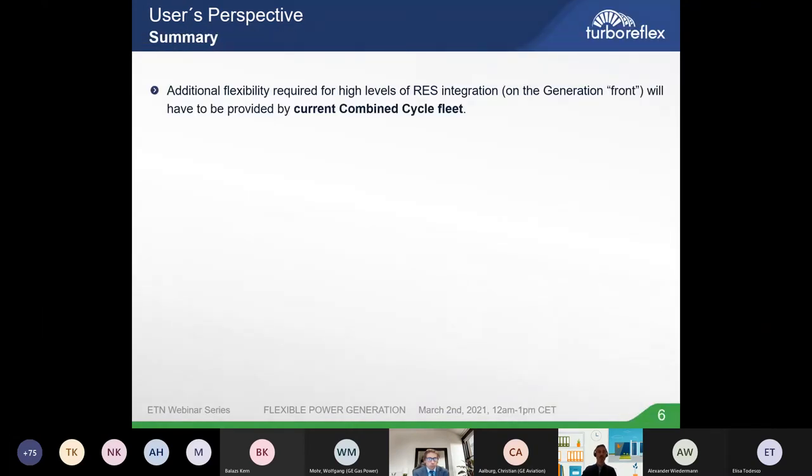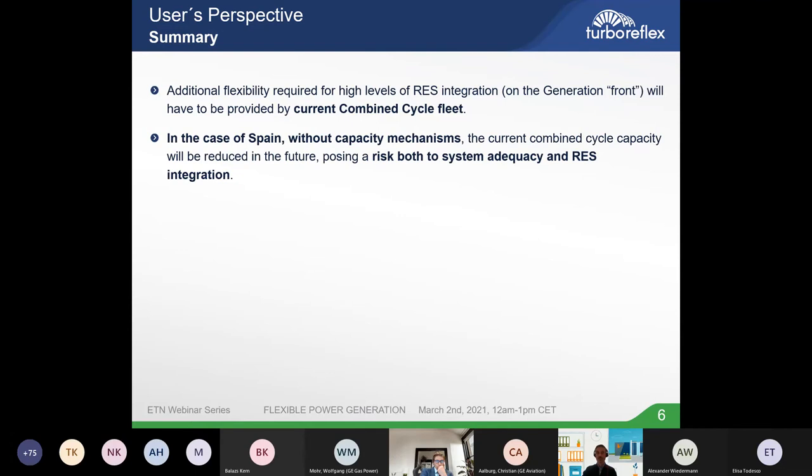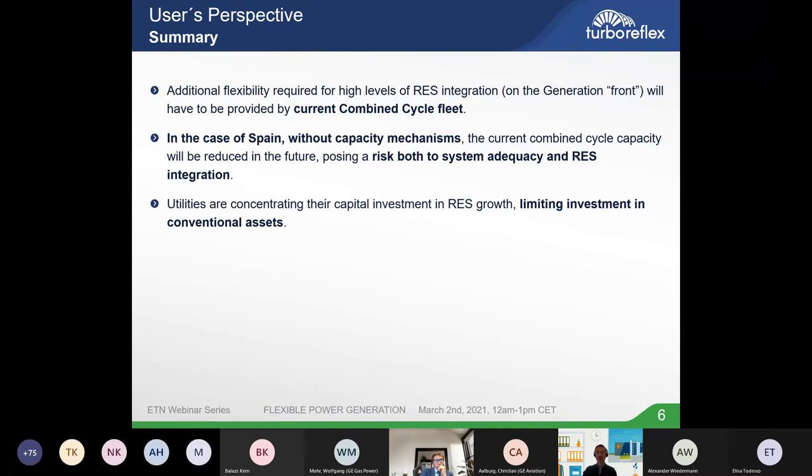So, in summary, on the generation front, additional flexibility required for high levels of renewable integration will have to be provided by combined cycles. In this sense, the main objectives of the TURBO-REFLEX project are perfectly aligned with future system needs. In the specific case of Spain, without capacity mechanisms, the current combined cycle capacity will be reduced in the future, posing a risk both to system adequacy but also to high levels of renewable integration. Additionally, utilities in general are concentrating their capital investment in renewable growth, limiting investment in conventional assets or making it more difficult via higher rates of return and shorter recovery periods.